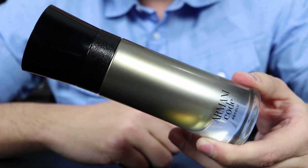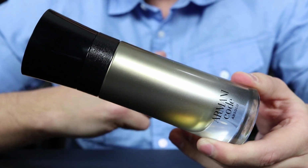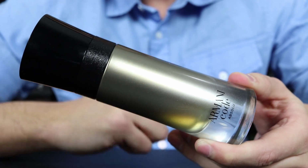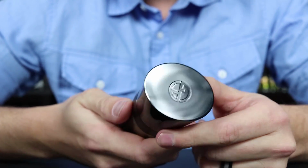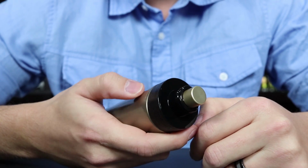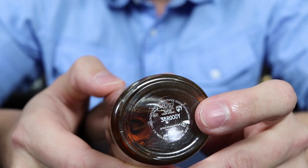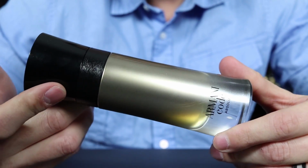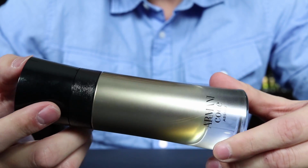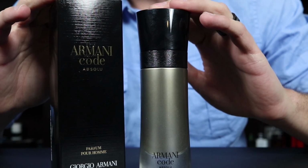And here we have the bottle. It's got a really nice gold kind of gradient design here. To me, again, a little bit of a resemblance to champagne. The GA for Giorgio Armani on the top of the cap, it does click into place. And then you can see here the atomizer is similar to the color of the bottle. On the bottom, you have a sticker with your batch code. Overall, I do really like the bottle design. I like the color. It does give off kind of a classy feel. So there we go, presentation for Armani Code Absolu.